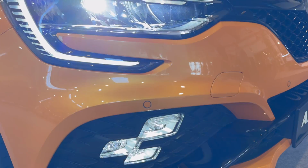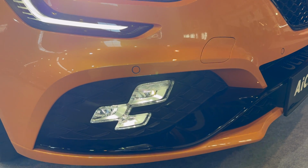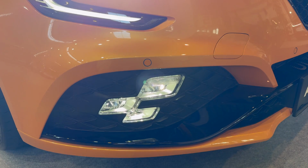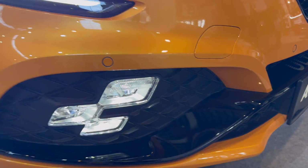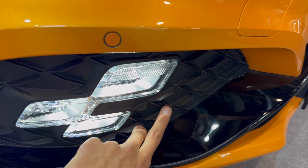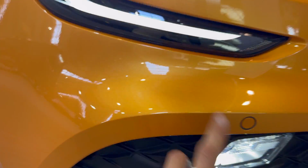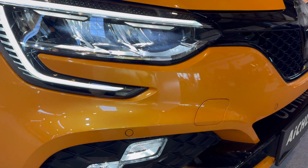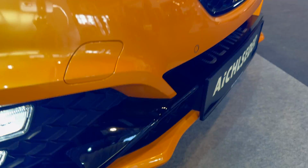We can see the iconic LED fog lights. So these are like race motive design wise. We have this grille design here, and we have this beautiful metallic orange color, really stands out with this beautiful piano black details.